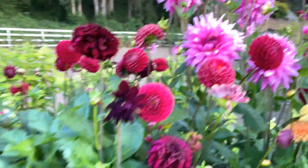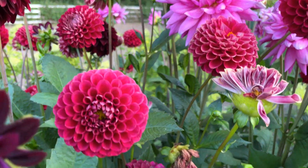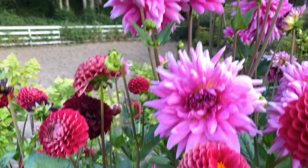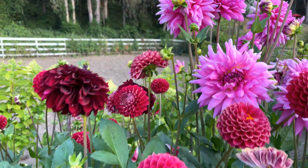And then I have some more over here. Quite a few. I think this is Cornell right here. I'm not sure what this purple one is. It's probably one of those flowers I bought from Home Depot.